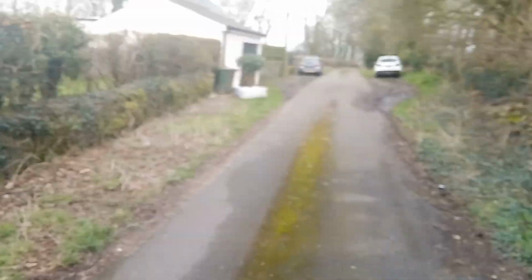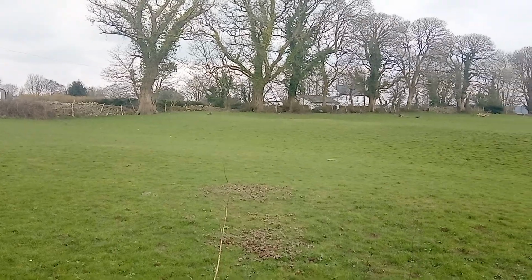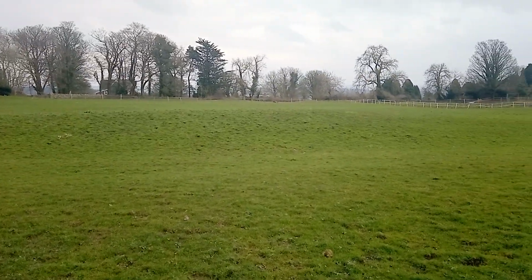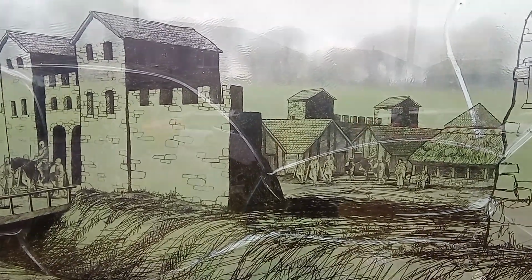So today is the 7th of March 2024. So anyway, the fort and Roman training camps would have housed about 500 Roman soldiers. And it's just over there. Now, believe it or not, this is where the Roman fort is. Those little mounds you can see, it's under the grass. Now this is what Gelligaer Roman fort would have looked like over 2,000 years ago. You can get the impression of how imposing the fort was.